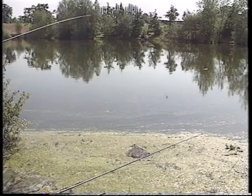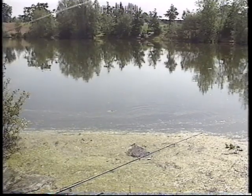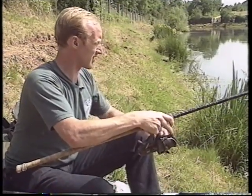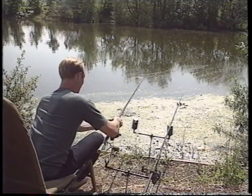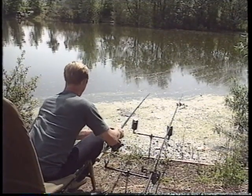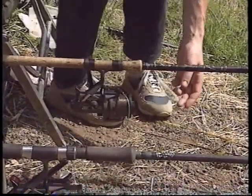And I'm just going to flick that just to the very edge, no more than three-quarters of a rod length out, to the edge of some marginal algae. Just let it drift back right into the margins. That's no more than 4 foot deep. And I'm just going to set that on the buzzers there, very lightly.